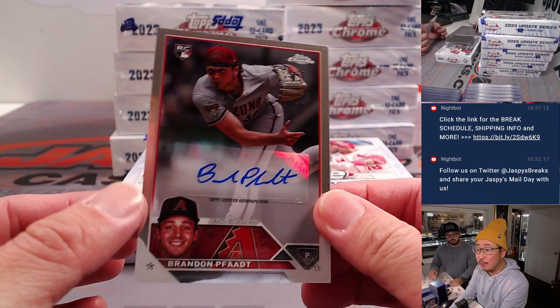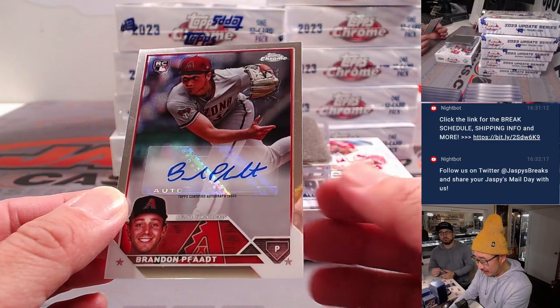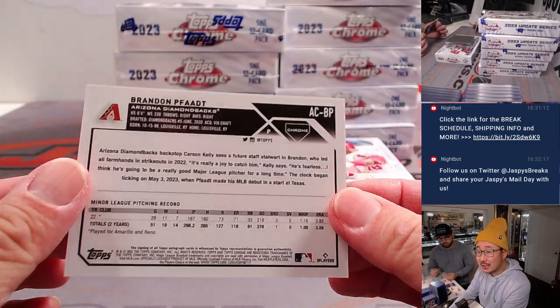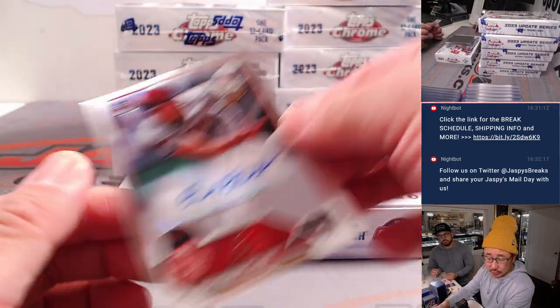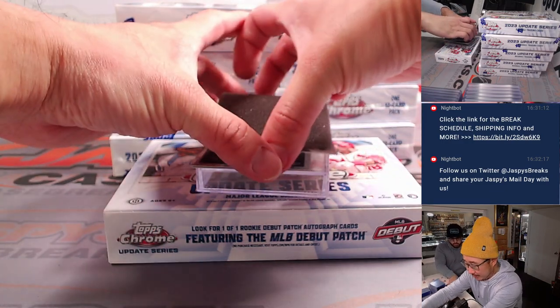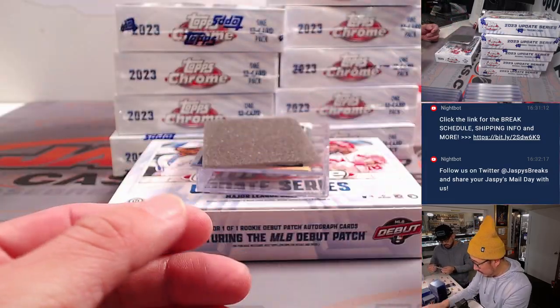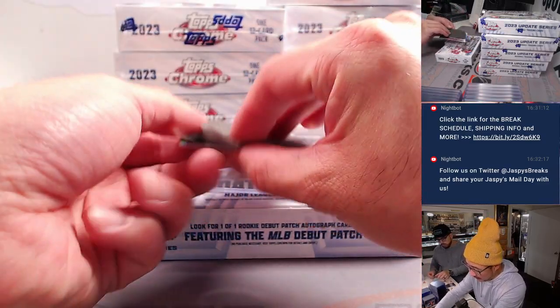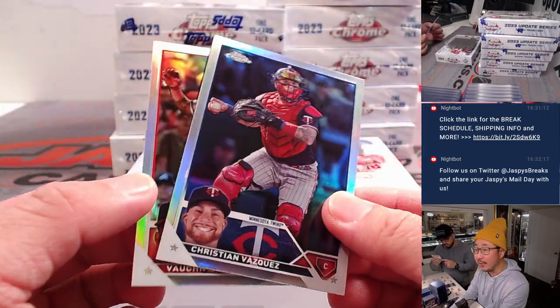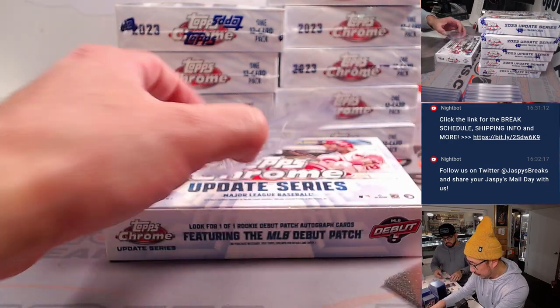Is a nice Brandon Pfaadt. Had a solid season with the Diamondbacks this year. Base auto, not numbered. That's going to go to Alexandros. Yep. With the Diamondbacks. Sounds good. Then we've got Luis Medina. Looks like we just have some regular base cards on the bottom right there. Refractors though, non-numbered refractors. All right, good start.